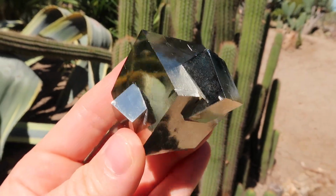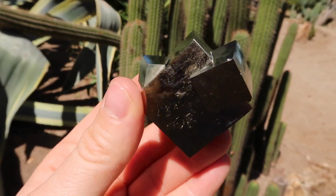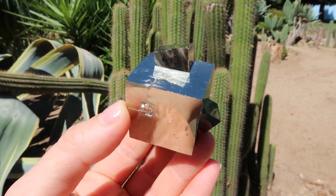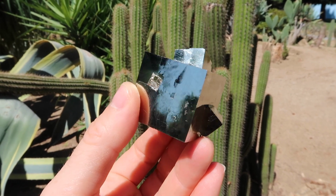I picked up some pyrite clusters for you guys, and then also, this is what I'm so pumped about, I found pyrite cubes. Now, I've seen pyrite cubes many times before. To be completely transparent, these are usually extremely pricey, pyrite in this form, and I just never went ahead and splurged. Now the universe has brought these babies to me, and they are stunning.